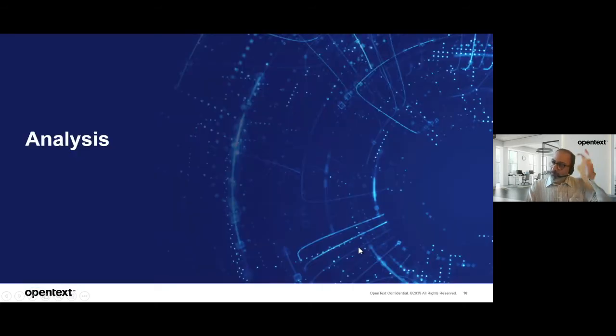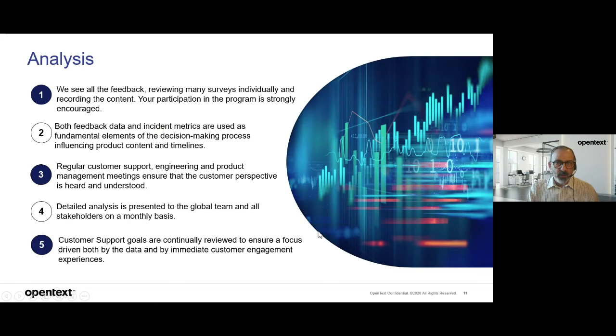So, analysis. As an overview, it's important to let you know that we do see all feedback, and we review many surveys individually, and we record that content, and we strongly urge your participation in the program. It is fundamentally important to our analysis of how our customers feel. As well as the feedback data, we do obviously look at the incident metrics, and again, those are fundamental elements of the decision-making process. They do influence product content, and they do influence timelines.